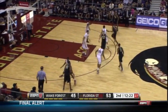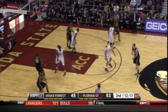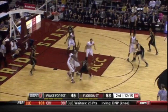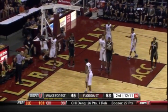Let's fight fire with fire. Be careful, Snare can burn down his house. Credit Turpin with another block.